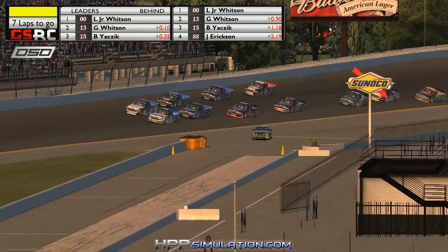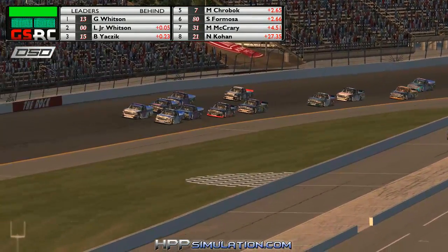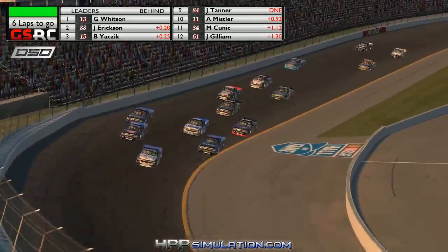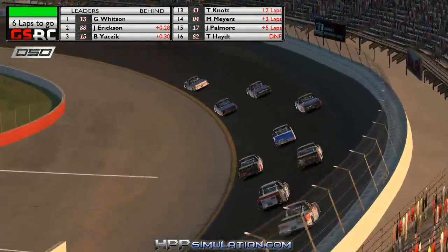Here we go. What is going to happen? Bryce Whitson's going to have control of the field, I can tell you that much, but he doesn't get a great restart. Gary is already ahead of him. Jarzik's already underneath him. Yeah, he's stuck. Bryce Whitson is, that's for sure.